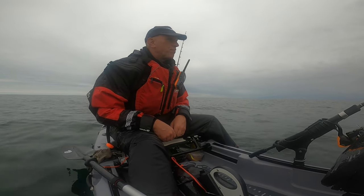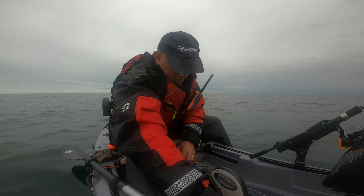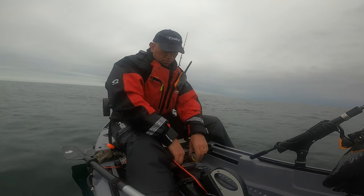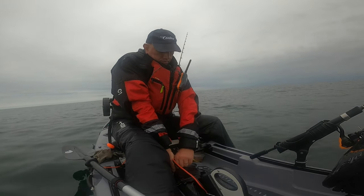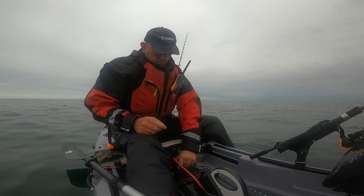God, so you should be able to still pull the motor though if you needed to get going anywhere, because it doesn't have to be straight at the front, you know? Because it will do its own thing, it will straighten itself once you pull it up as it's curved.